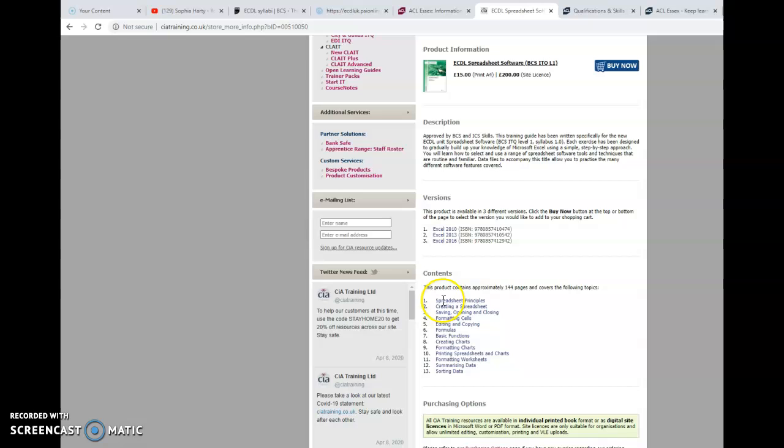So at level 1, we look at spreadsheet principles, creating a spreadsheet, saving and opening and closing, formatting cells, editing and copying, formulas, basic functions, creating charts, formatting charts, printing spreadsheets and charts, formatting worksheets, summarising data, and sorting data.